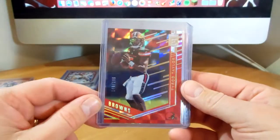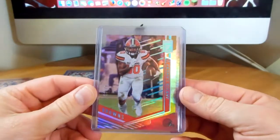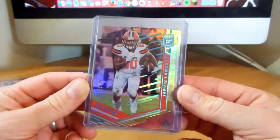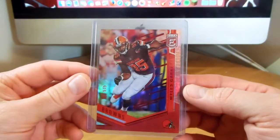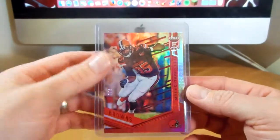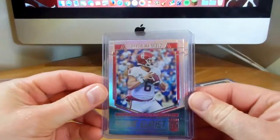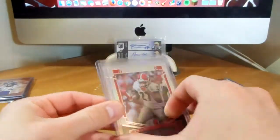Got a nice Tyrod Taylor to 299. Very nice die-cut, short print, and a 24 Jarvis Landry in that Browns uniform. And then, very sweet, Miles Davis, 5 of 5. So that is a sweet card. Love those short prints. And then get to some rookies here. Did get the Baker Mayfield Rookie Elitist and Nick Chubb as well.